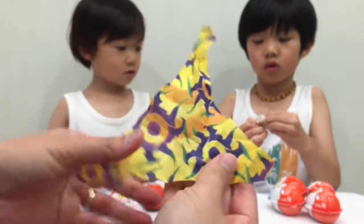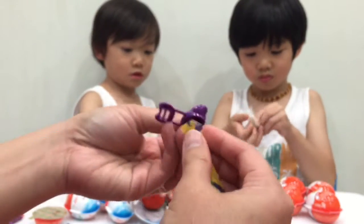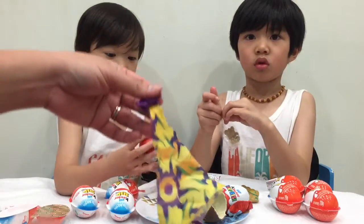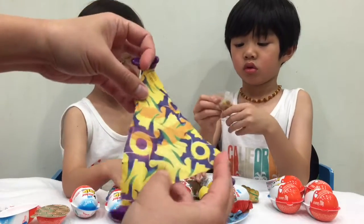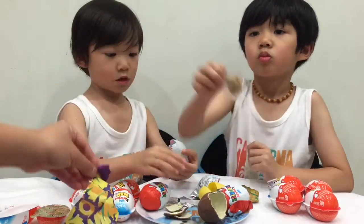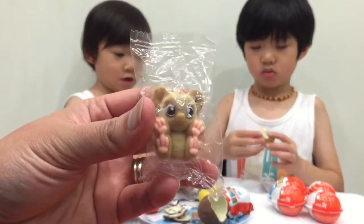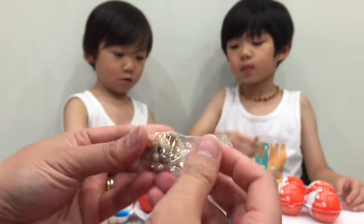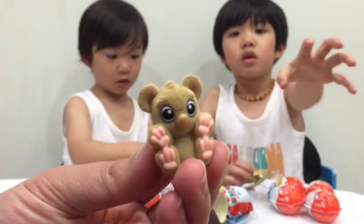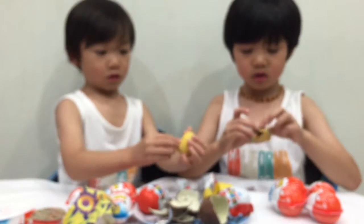Whoa, what is this, Taylor? So this one is Taylor's. I don't know how this works. Like you just throw this, but okay. And this one is Liam's toy from his Kinder Surprise. Can I see that? Ooh, it's fuzzy. And Taylor opened his Kinder Surprise.